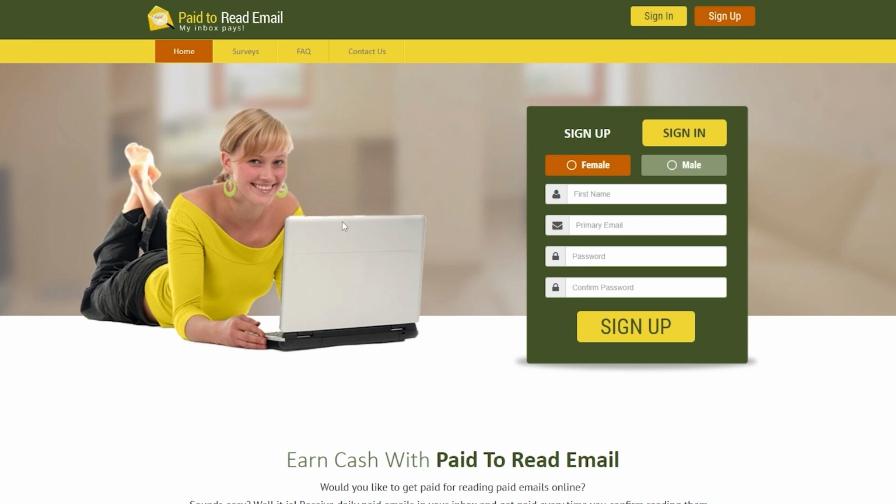So let's go ahead and sign up. The sign up process is very simple. You just choose your gender, either female or male, and you are good to go. Then you enter in your first name, your primary email, the password, confirm your password, and just simply hit the sign up button. So we're going to choose male. We're going to enter in our name, our email and our password as well. We're going to confirm our password and just simply hit the sign up button.